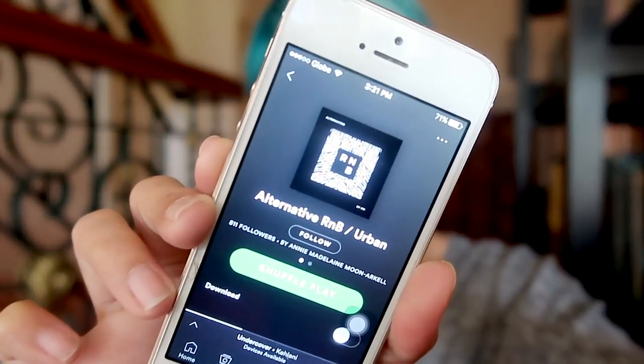I have my phone with me and some earphones, and when I get ready for work, when I'm at home, I always listen to music because music relaxes me. Most of the time, I fix my face in the car because I think it saves time. Pero pag meron akong time na mag-chill, mag-relax, nag-aayos ako sa bahay. Right now, this is the playlist I'm listening to.